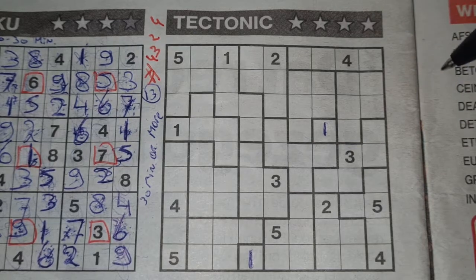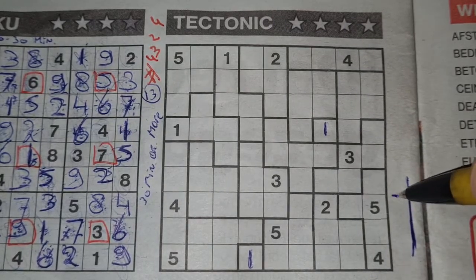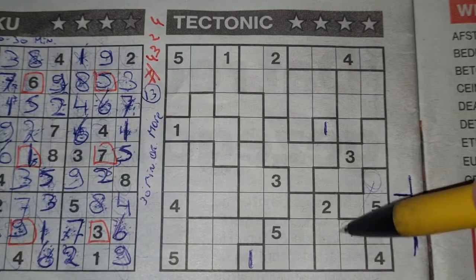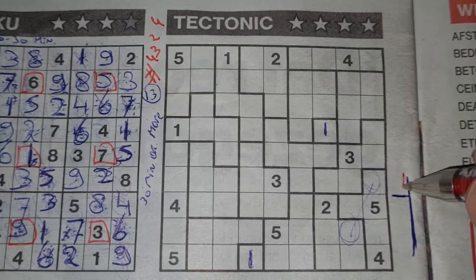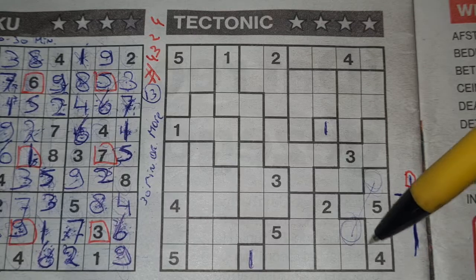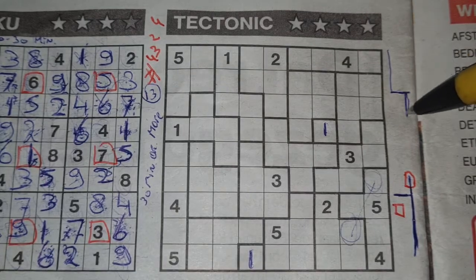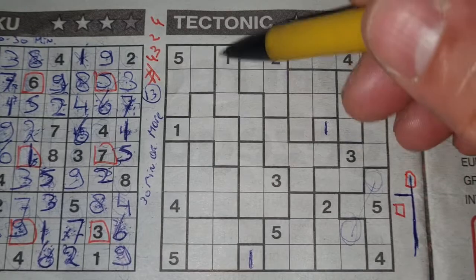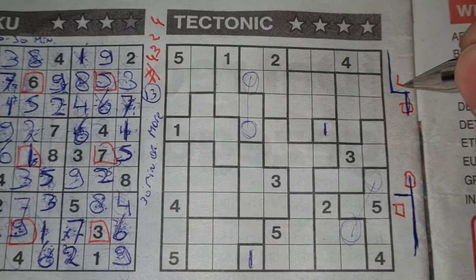Then the following strategy is to recognize some shapes, some figures, structures or constructions. For example, we have here this shape. When you see this kind of shape, well, this box has always the same number as that box. Then the following shape, we have only one shape here. The following shape is this shape. When you see this kind of shape, this box has the same number as that box.